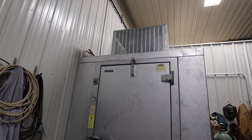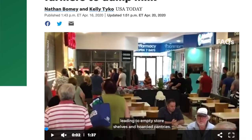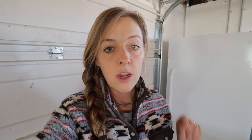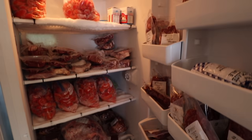We have a number of freezers. We have a couple residential freezers and a commercial freezer where we keep the beef that we sell commercially. So after we saw the meat shortages, we took a couple of actions this summer. We had a little extra beef butchered. Now we grow our own beef, so that wasn't too complicated other than finding a butcher wasn't easy.